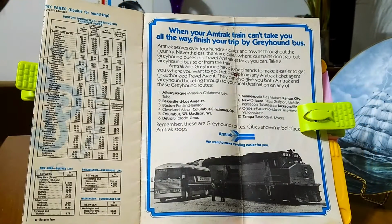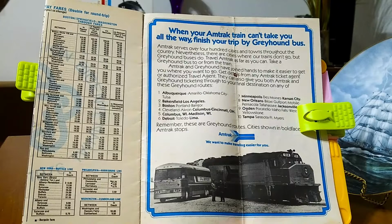Now on the last page of this schedule, we have an advertisement about Amtrak and Greyhound that says, when your Amtrak train can't take you all the way, finish your trip by Greyhound bus. The second paragraph says, Amtrak and Greyhound have joined hands to make it easier to get you where you want to go. Get details from any Amtrak ticket agent or authorized travel agent. They can also give you both Amtrak and Greyhound ticketing through to your final destination on any of these Greyhound routes. And they list 10 of the routes in which you'll need to take a Greyhound bus to complete. Amtrak. We want to make traveling easier for you.